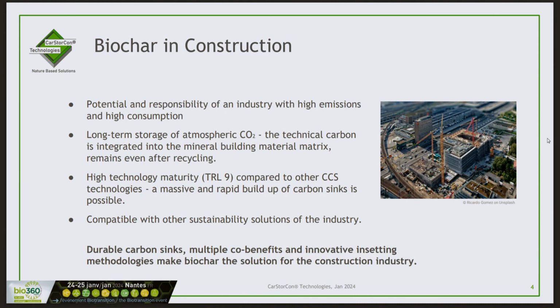The seamless integration in the processes is another benefit, as well as the stability of the material. The construction industry needs this consistent, stable material. So that's one of the benefits also of the treatment that we offer with the biochar.